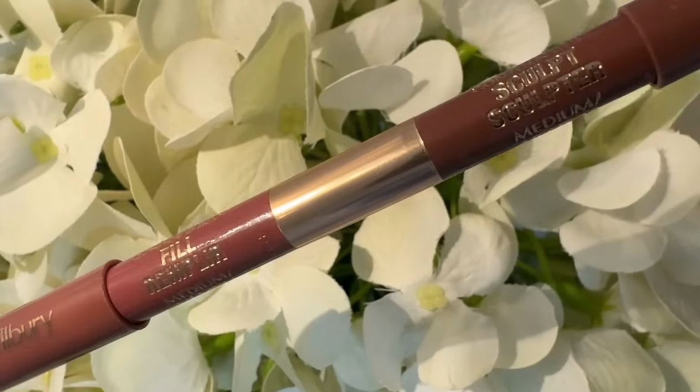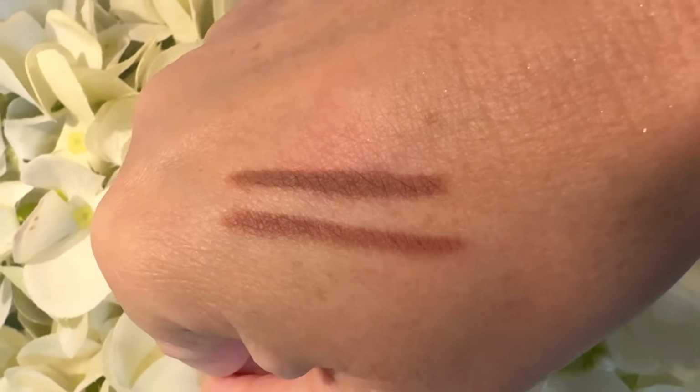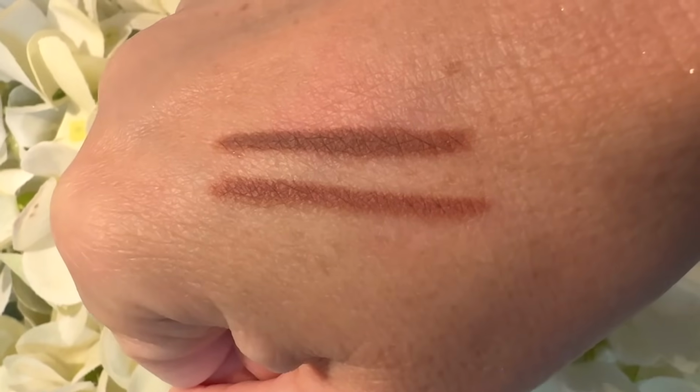And I actually think I prefer this to the Fair. This pencil has a sculpt side and then a fill side, and they're both very neutral, like neutral pinky browns that will work with a lot of lip combos.